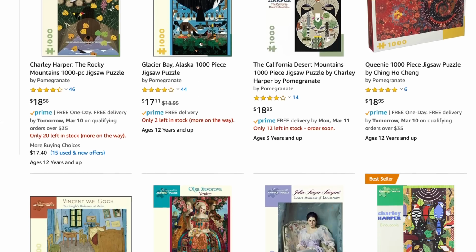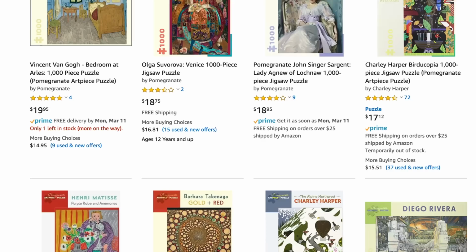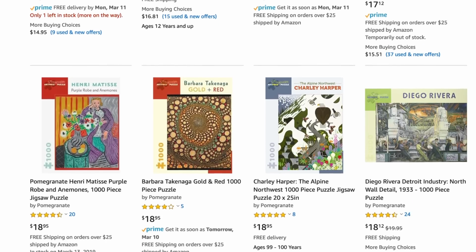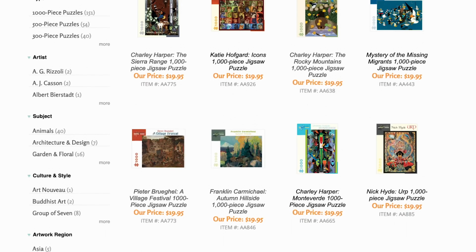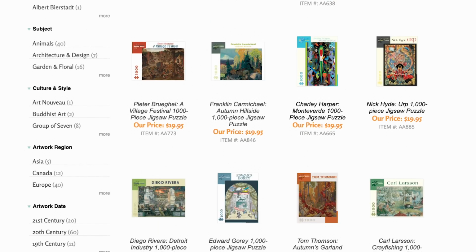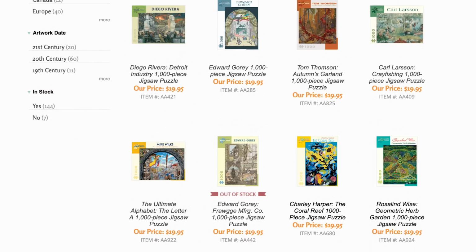A ton of them are also on Amazon Prime for around the $17, $18, $19 mark. They're all a little different. So I'm gonna link those down below. There are a ton of options. These are super convenient to buy. On their site, they currently have 151 different 1,000 piece puzzles, so a huge selection.